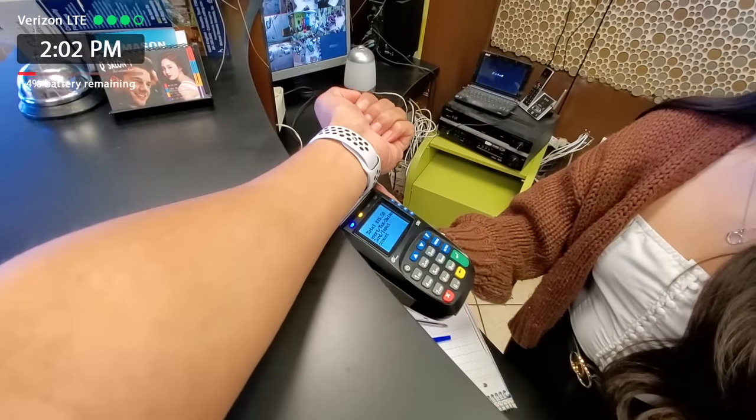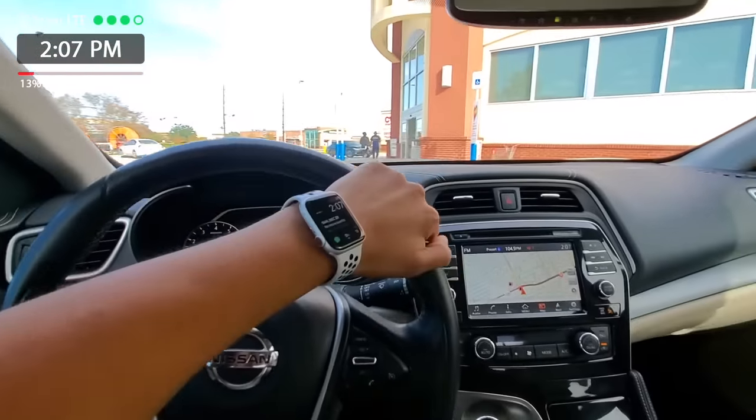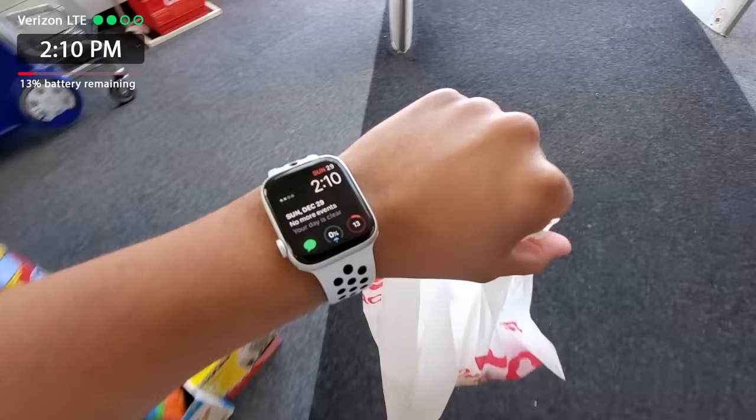I paid using Apple Pay once more and headed to a convenience store right around the corner. At this point, I realized just how widely adopted Apple Pay had become. I hadn't had to use my debit card one single time today so far.